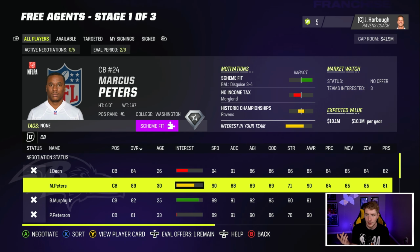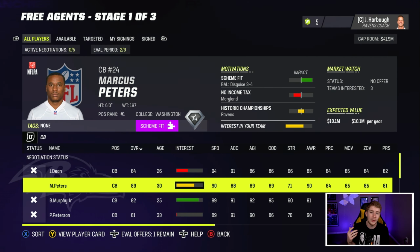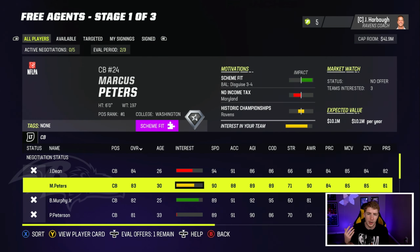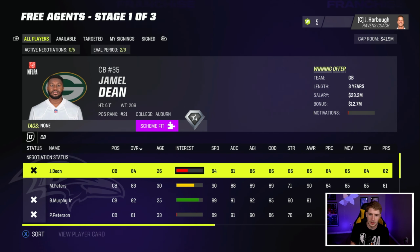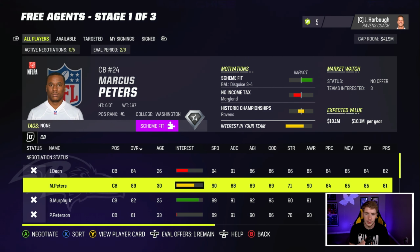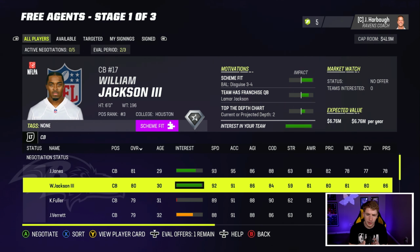Because with Peters, I can just bring him back, or William Jackson, or even potentially both of them, because corner is our weakest position right now. And then we'll go from there, and I'll probably go ahead and see you guys on draft night, because I don't think I'll be doing anything else for free agency. I'm feeling pretty good about what we have now. Corner is the only weakness I'm clearly seeing, so we can address that in free agency, then hit on some of our draft picks as well. So let me double check Peters and William Jackson. We might sign one or the other, or even both of them.